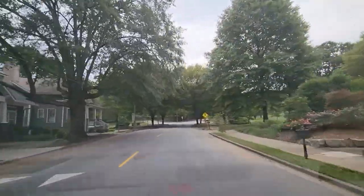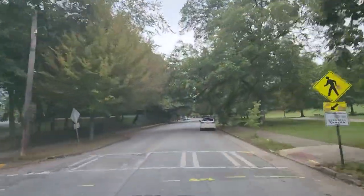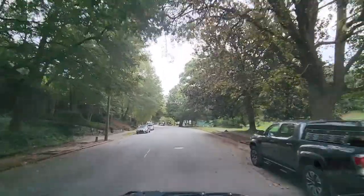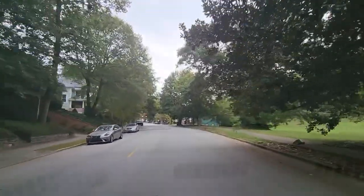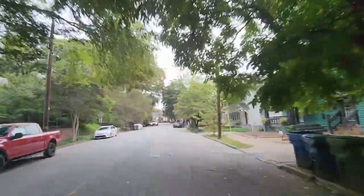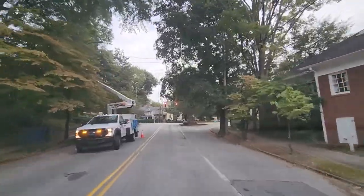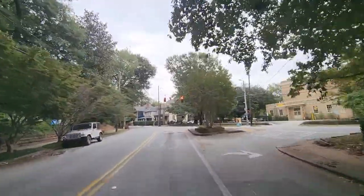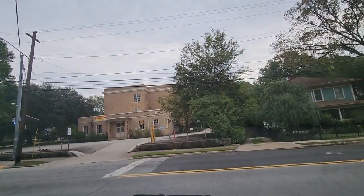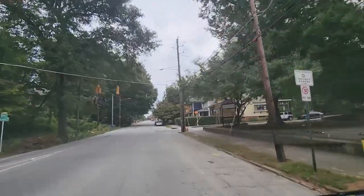He was hoofing it, wasn't he? Sit here at the light, or do we go right and then go left? Last time I did this, the light turned, but that light will hold forever. So if you come this way and do this, you don't have to sit there at that light forever. Of course, it changed. It got me, didn't it?